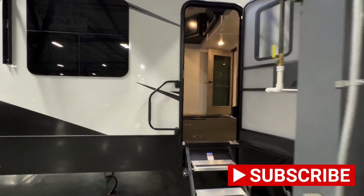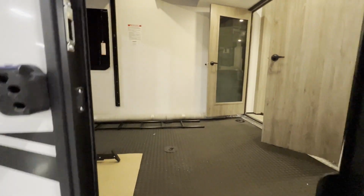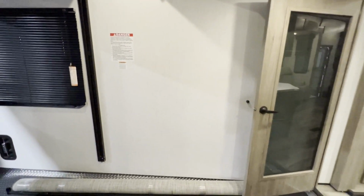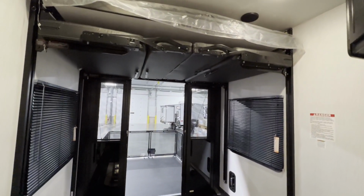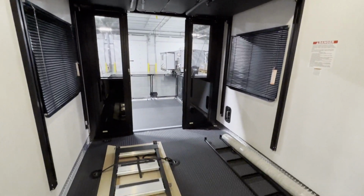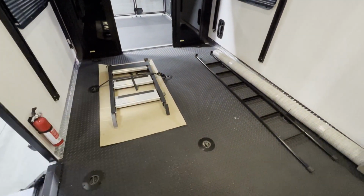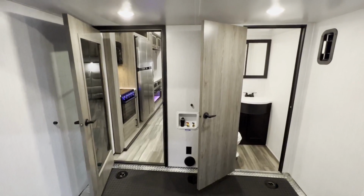And since it is a toy hauler, I think it is fitting to start here in the back, spend a couple moments here, and then go towards the front of the camper. So right here, got yourself a 13-foot garage. You have 11 of these tie downs. So there's going to be 3, 3, 2, and then another set of 3 right here. This model is also a bath and a half.